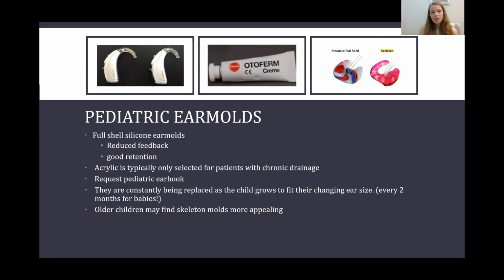We usually only do an acrylic material in place of the silicone if you have a little patient with chronic drainage issues, and we prefer the acrylic for chronic drainage because they are easier to disinfect. Make sure that if you are fitting a hearing aid on a little guy with a little ear, that you request a pediatric ear hook. In the upper left-hand corner here, I have the adult ear hook shown on the left and the pediatric ear hook on the right. This could be very important for retention as well. And it's not standard, so make sure you ask for it if you want it.